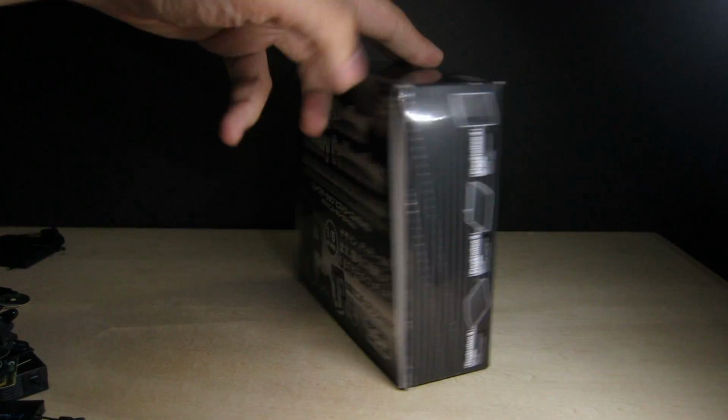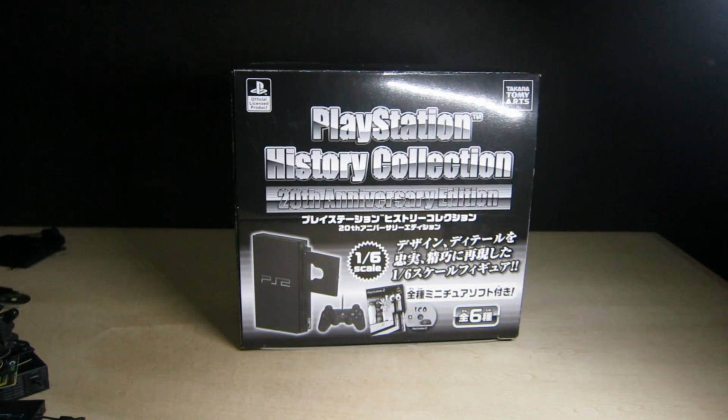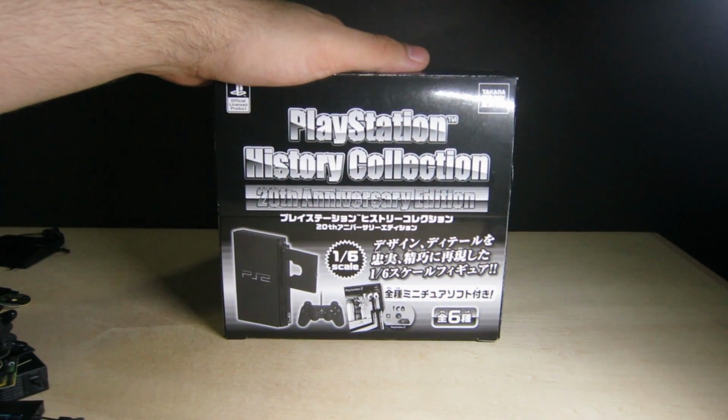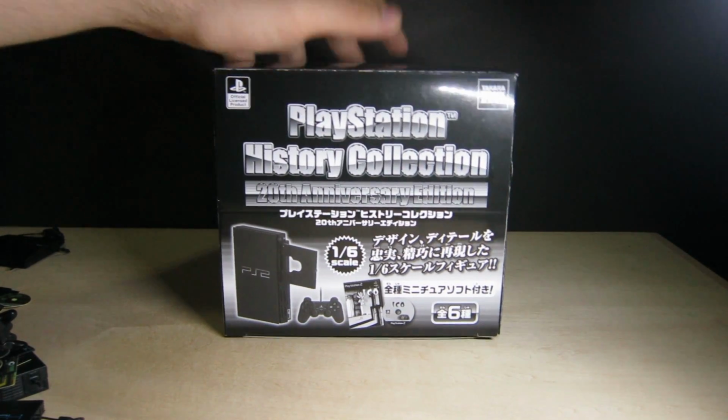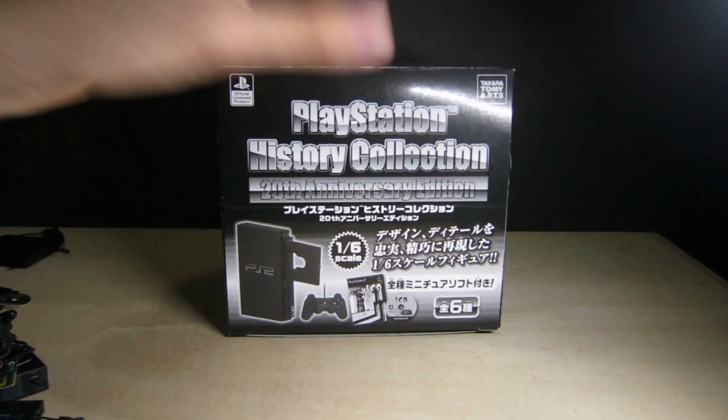If you just buy this in the shop, all the boxes inside look the same, so you don't know what you're getting, or if people swap boxes around. But if you want to make sure you get the whole set, you're gonna buy the whole box. So what is this? This is PlayStation History Collection 20th Anniversary Edition. It covers the PlayStation 2, PlayStation 2 Slim, and all the different PlayStation 3 consoles, and of course the main PlayStation 4 console in 1/6 scale.